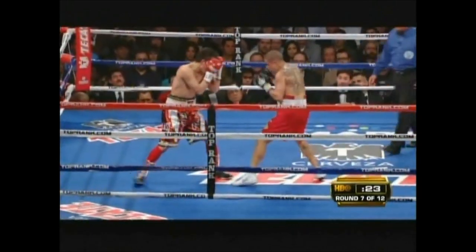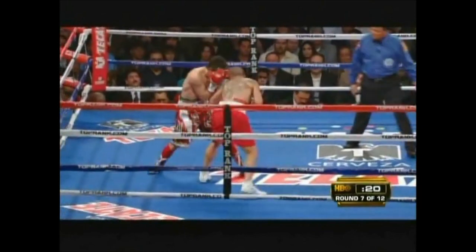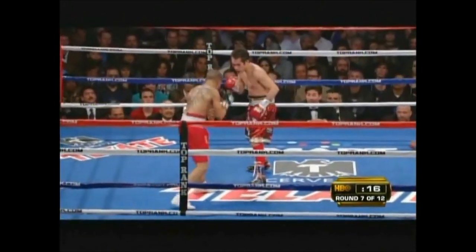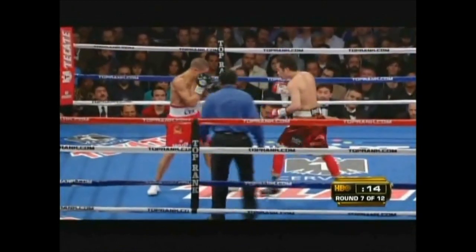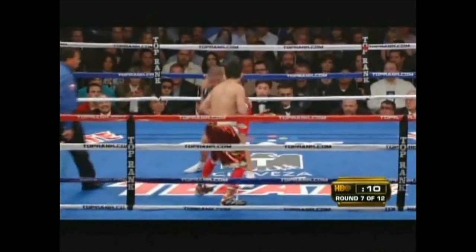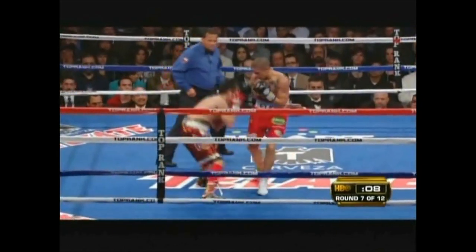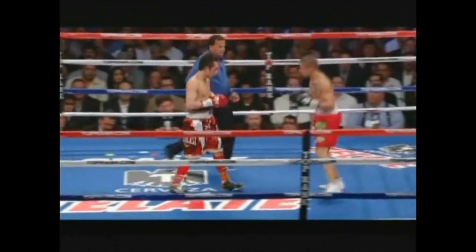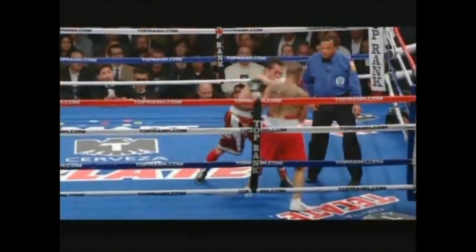I don't recall Donaire having even this small stretch of rounds where an opponent has stood with him, boxed with him, fought with him. He hasn't had this much to think about in a while. And Vazquez actually has won the last couple of rounds, in my opinion. Hard left hook by Donaire, momentarily wobbled Vazquez.